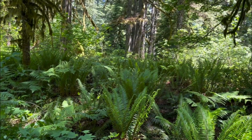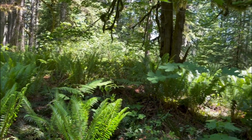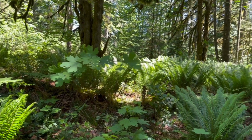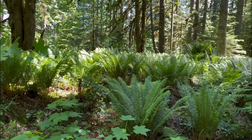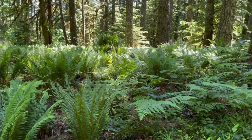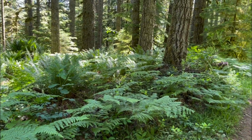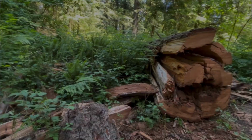I'm going to take just a quick stop here to show you this. We are still on that Buck Mountain Loop, but we've got a fern forest here. These are some of the tallest ferns that I've ever seen, and they just stretch out almost as far as I can see into the trees. Pretty neat.